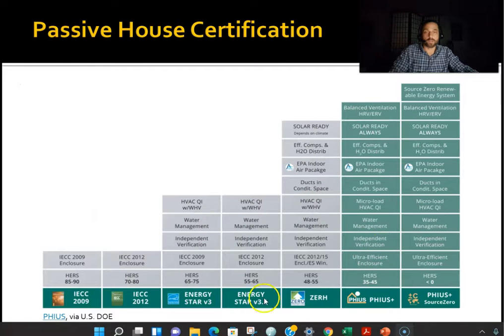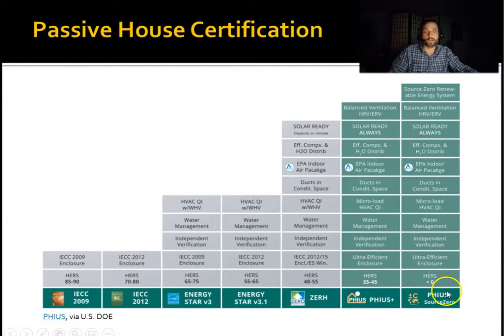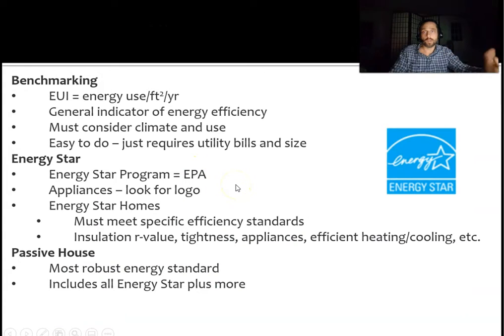And sorry, here's a chart. I forgot about this. This is a chart that shows you a general comparison of the additional robustness of your Passive House standard and your Passive House Plus standard, right? So Energy Star's here, the newest Energy Star, and then you can see Passive House is all of that plus a lot more. It's just a way to kind of visualize it. This is building code, IECC, International Energy, what is that? International Energy Code. And so this is pretty robust, but then you have Energy Star that's even more, and then Passive House that's even more.